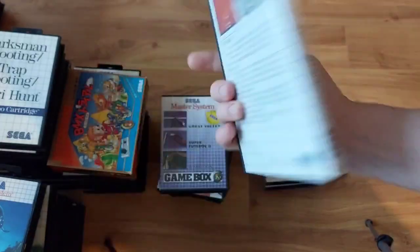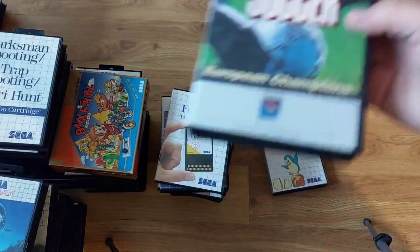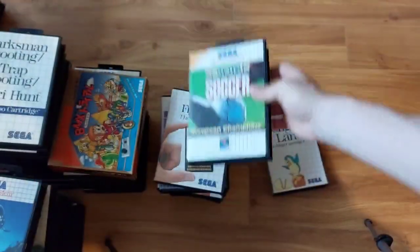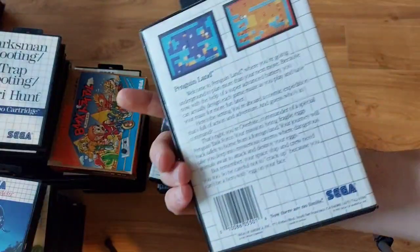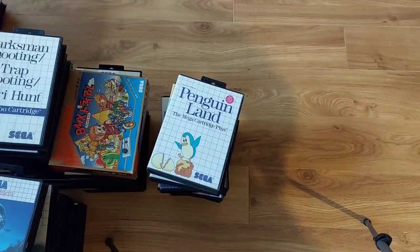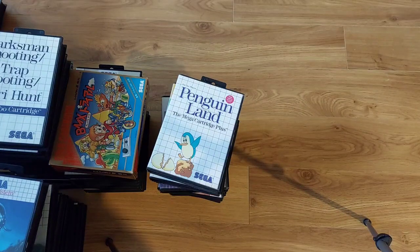So F16 is the card version of it, because it was so good in card, we needed it twice. Sensible Soccer, now this is a pretty decent game. I think I got this for a decent price too. And Penguin Land, actually I got this in Spalding with Outrun 3D. So there we go, that is the next set. And I'm out of breath from up and down and moving those cards, so I'm going to have to reset with the rest of 2011.